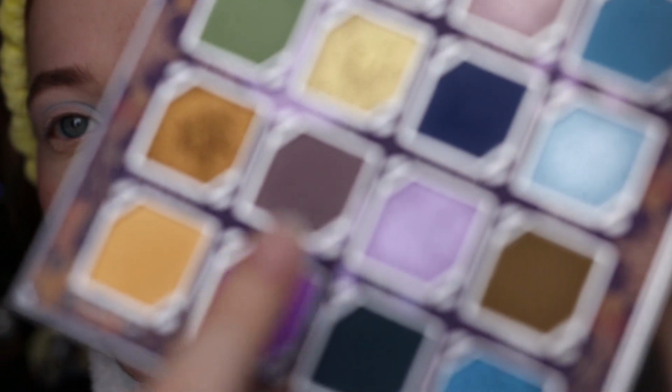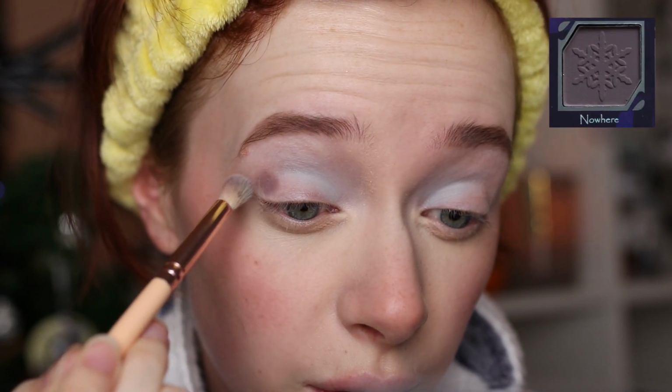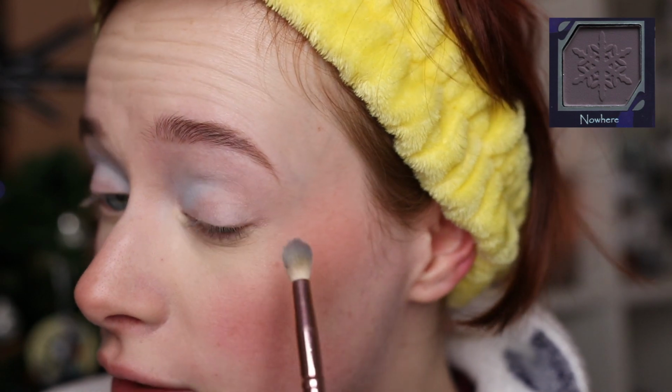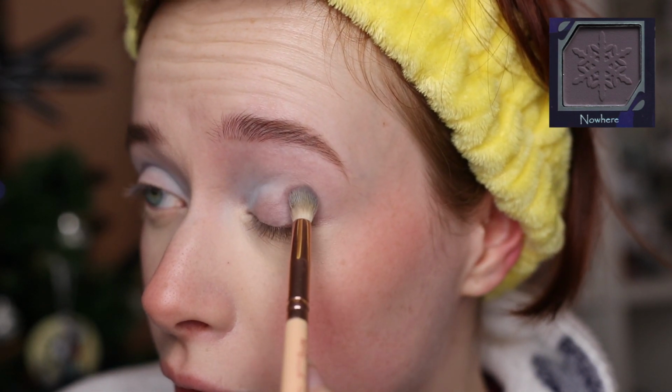It's a beautiful grey. And then I'm gonna go over to the cool toned neutral in this palette, this one. And I'm gonna be applying that to the outer corner. And just blend that in with that grey as well. And this one I have used once before and I did have a tiny bit of an issue with it then, so let's see how it's going over here now.